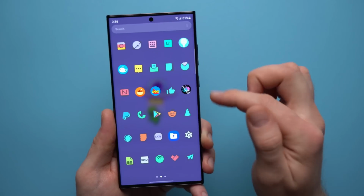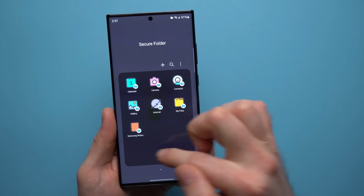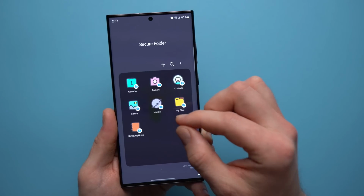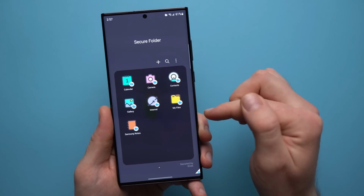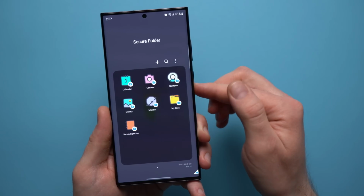And now when you go to your phone's app drawer, you should be able to find your secure folder in here. And if you go into it, you can see that these are all the applications in my secure folder that nobody else will be able to access. So now what you can do is go through your whole entire phone and drag any applications that you want into your secure folder. You can even add your albums into here, and nobody will be able to access them unless they have your PIN or fingerprint.